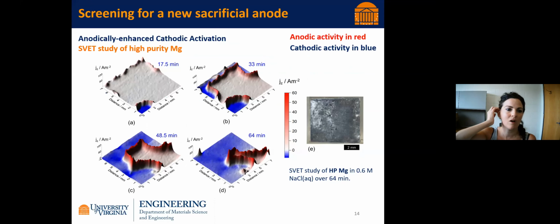And hopefully a few things will become more clear now with this slide, which just demonstrates the corrosion over a 64-minute period of high purity magnesium. So this is the control. This is work that's been done previously by the researchers at Swansea University, but one that I've replicated here, which very neatly demonstrates anodically enhanced cathodic activation.